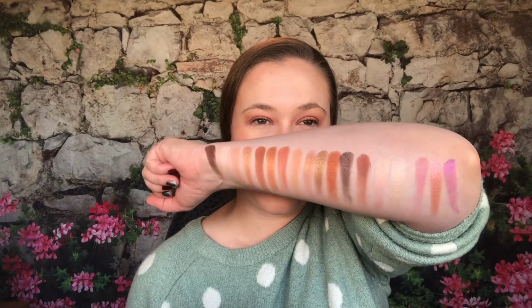So that's what they look like. I think it is a beautiful palette. I didn't use every single shade in this palette. I haven't used Sticky Fingers.